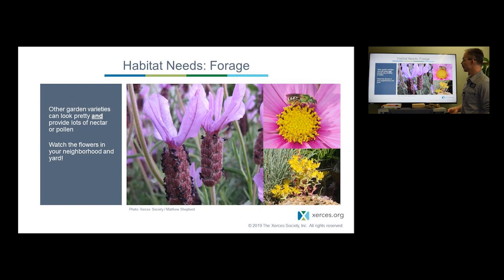So like I said, if we've got some non-native species like lavenders or cosmos or different non-native ornamental sedums, these garden varieties can look pretty and provide a whole bunch of pollen and nectar. In fact, if you've got French and English lavender, boom, you've got 6 to 8 weeks of pollen and nectar right there. So again, watch those flowers in your neighborhood and yard and see what's out there and see what's good.